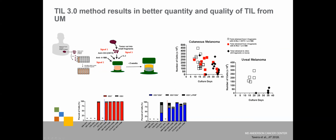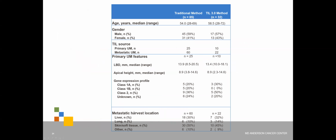Now with the new method, where you see in squares, we were actually growing the T cells not only sooner, by day 15, but we were getting far greater quantities, up in the 200 millions quantity of cells. And then what you see in the bottom is we're getting a better ratio, so better effector T cell to regulatory ratio. So the short answer is we can grow better with the 3.0 method than we can with the traditional method, and that's evidenced.